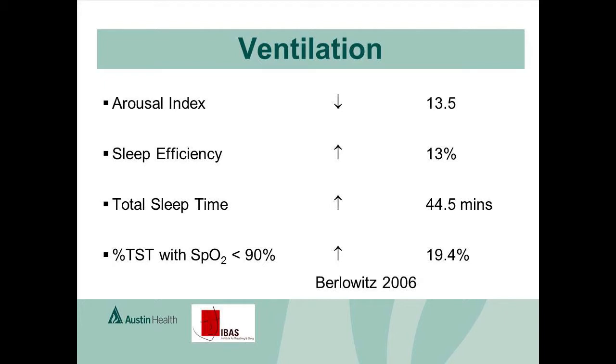This is a publication from David Bernowitz from our group from about 10 years ago, looking at changes in some of those overnight sleep parameters on ventilation. So reduced disruption or arousals from sleep, improvements in efficiency of sleep, the amount of sleep time, and on the last one, improvements in oxygen level overnight. So certainly when you look from day 1 to day 2 on breathing support, it improves those things.